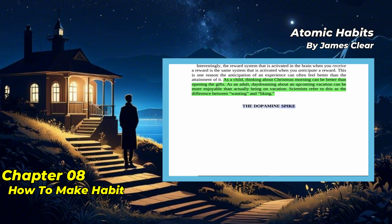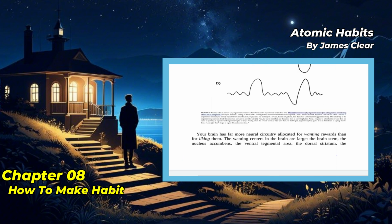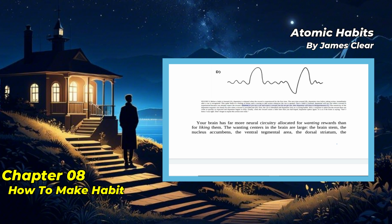The dopamine spike. Figure 9. Before a habit is learned, A: Dopamine is released when the reward is experienced for the first time. The next time around, B: Dopamine rises before taking action, immediately after a cue is recognized. This spike leads to a feeling of desire and a craving to take action whenever the cue is spotted. Once a habit is learned, dopamine will not rise when a reward is experienced because you already expect the reward. However, if you see a cue and expect a reward, but do not get one, then dopamine will drop in disappointment. C: The sensitivity of the dopamine response can clearly be seen when a reward is provided late.